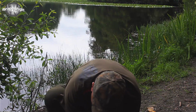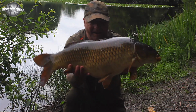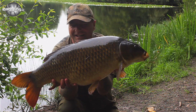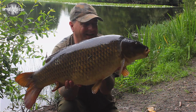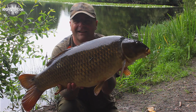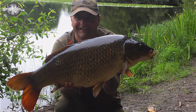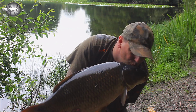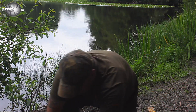Oh my God, look at you. Oh man, look at that. 22.5 pounds of pure muscle. What a beauty. Who's a happy camper? Now, let's get you back into the water, baby.